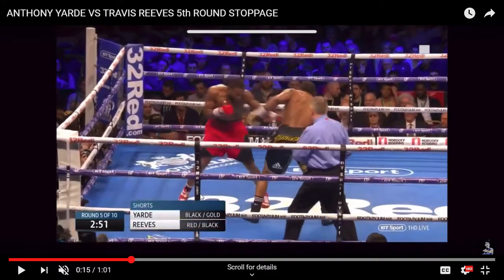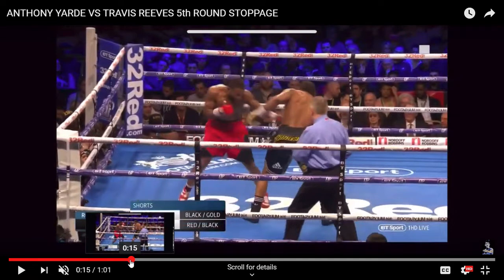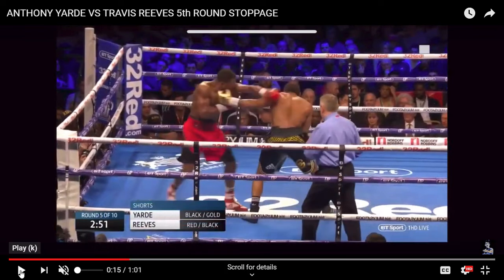Now the nice thing about it is Travis Reed, there's so much going on here. Travis Reed pivots as he was throwing the first shot. So he's able to do a jab to the stomach. He just pivots slightly, and that's why I tell you pivot work is everything. It changes the angle of approach. So whereas Travis Reed, straight on with Anthony Yarde, couldn't hit Anthony Yarde in the plane he was in, by just a slight pivot, he could stab him to the pit. That's why pivot work is everything in boxing.